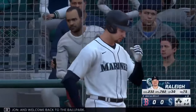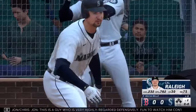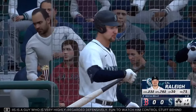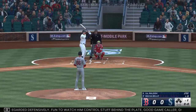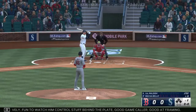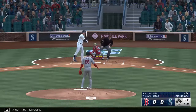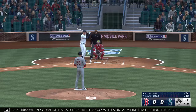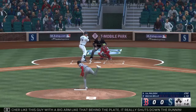And welcome back to the ballpark. And now the switch-hitting catcher, Cal Raleigh. This is a guy who is very highly regarded defensively. Fun to watch him control stuff behind the plate. Good game caller, good at framing, but it's that big arm that really stands out. The pitch. Just missed. When you've got a catcher like this guy with a big arm like that behind the plate, it really shuts down the running game.